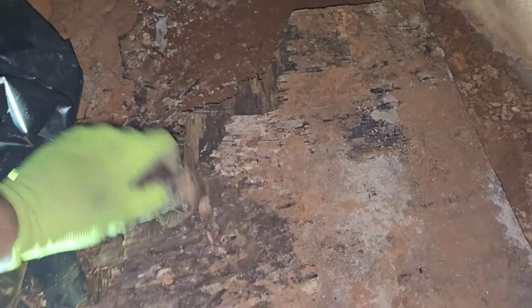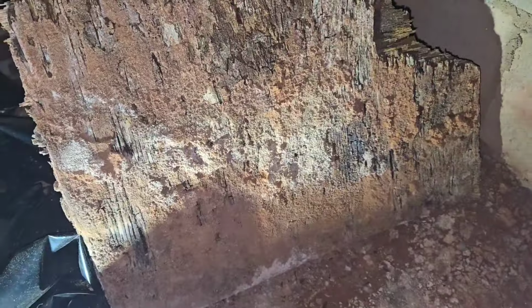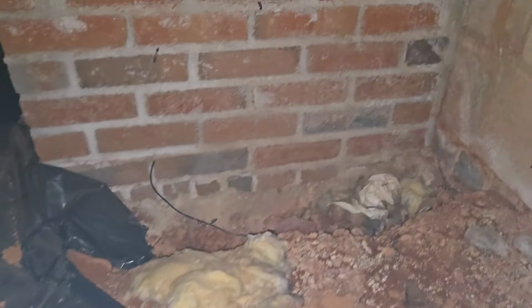Piece of wood down here. It's never a good idea to have wood on the ground. When I do see that, I just throw it right on top of the plastic. Because here we have a bad problem with subterranean termites. All it's going to take is one little termite to find that.